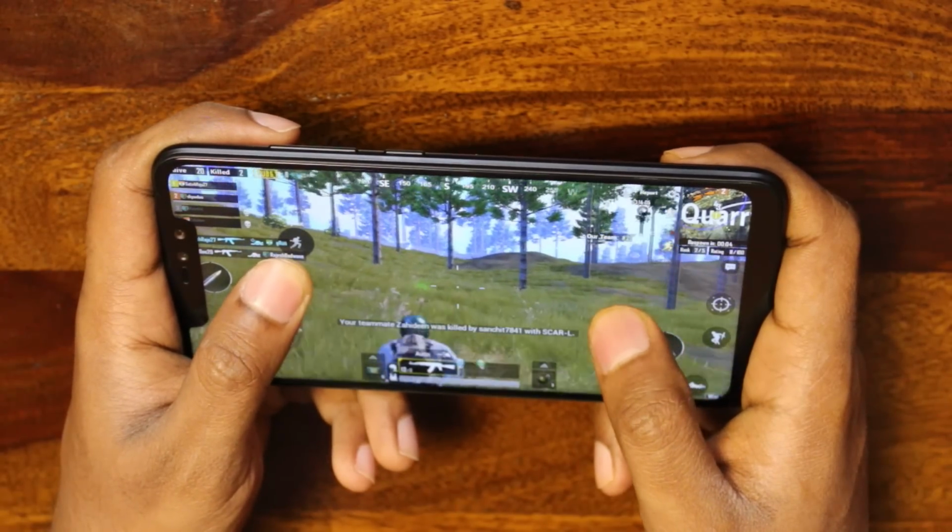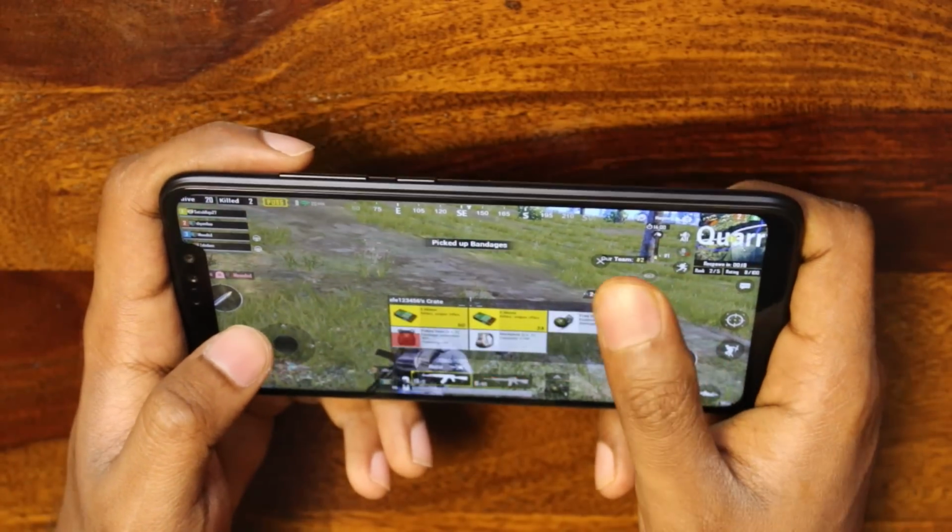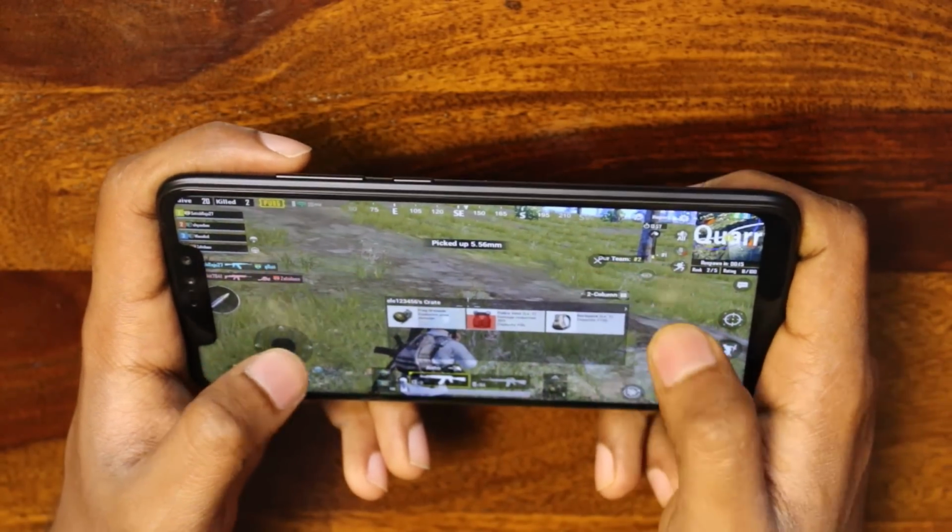I did not come across any lags or frame drops initially or during the gameplay. The experience was smooth and subtle, and the Snapdragon 636 chipset does a good job in handling it.